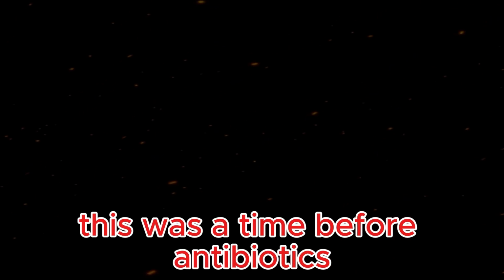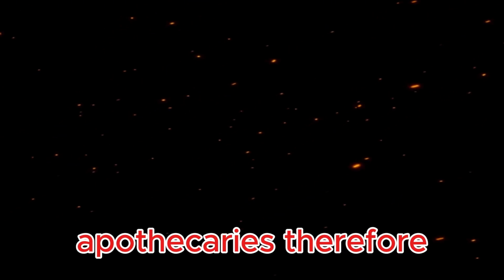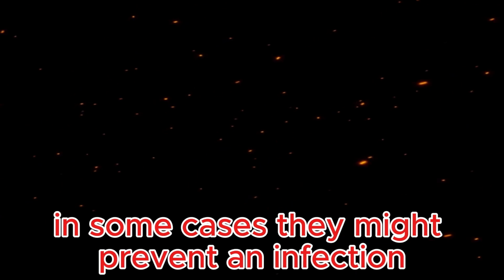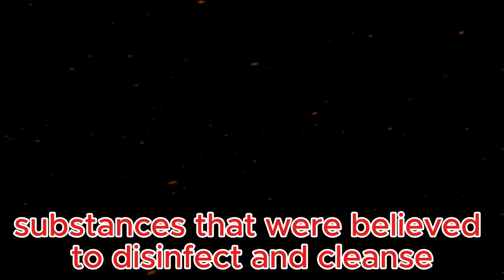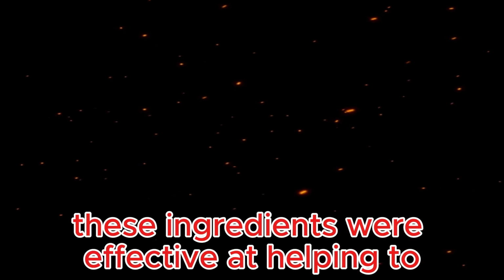This was a time before antibiotics, when wounds could easily become infected, leading to complications that could be fatal. Apothecaries therefore had to be highly skilled in not just treating the wound itself but in preventing infection. They would often use herbs with antibacterial properties in their salves, such as garlic or rosemary. In some cases, they might add alcohol or vinegar to the mix, substances that were believed to disinfect and cleanse. Though they didn't know the science behind it, these ingredients were effective at helping to protect against the infections that would otherwise overwhelm a person's immune system.